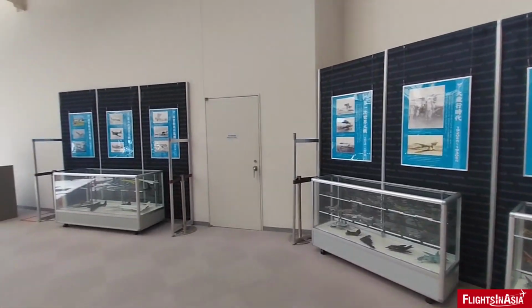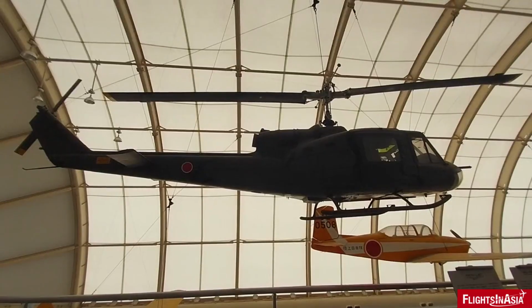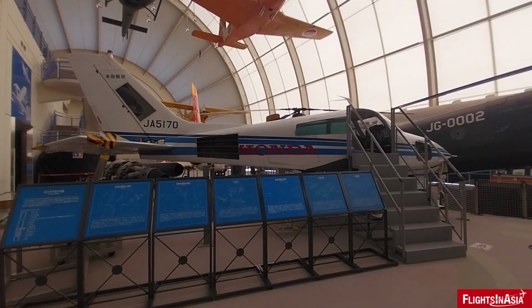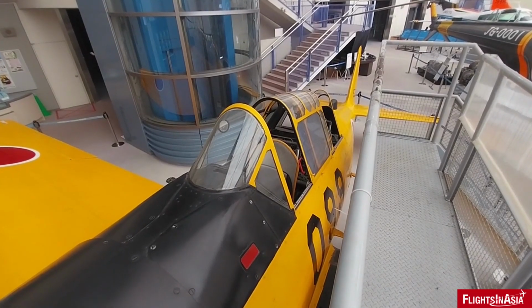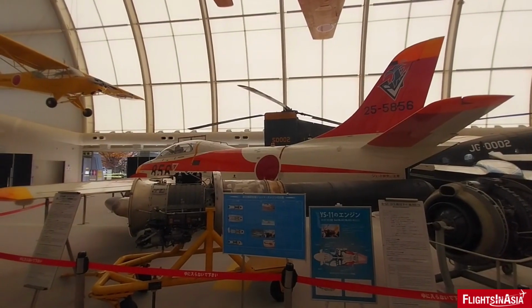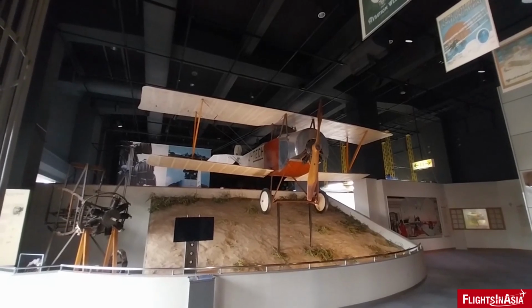In addition to the displays, there is also a movie theater, a souvenir shop, and flight simulators on the second floor. The museum is an interesting place, though there are some noticeably absent aircraft such as the Japanese Zero, the famed Japanese World War II aircraft. If you happen to be in Tokyo or in the nearby areas and are an aviation geek interested in aviation history, this is a cool place to visit in an area that is far away from the hustle and bustle of Tokyo.